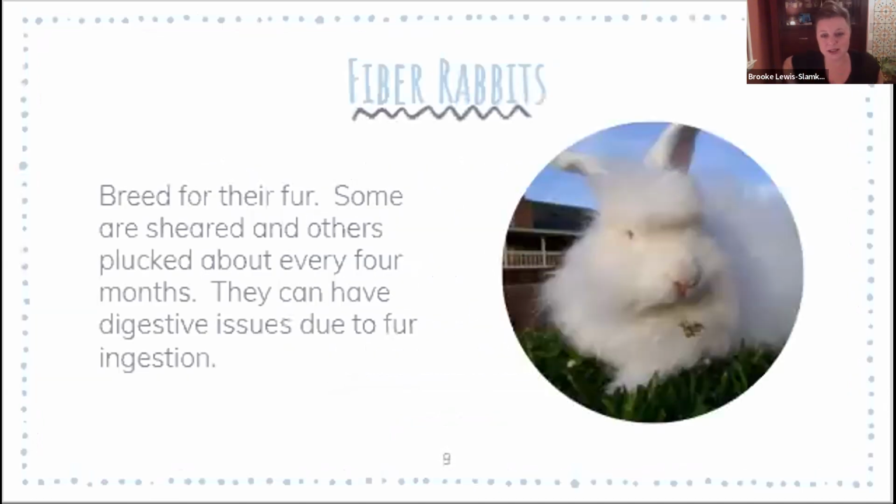So fiber rabbits. This is the glorious cheese puff. If you lived in the Southeast and you know Jenny Bewley, this was her beautiful Angora bunny. They are bred for their fur. Just so you know, there are 2 types. There's French and German Angoras. There are others that are bred for their fur too. Those are just the most popular.